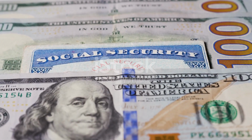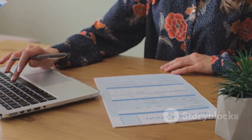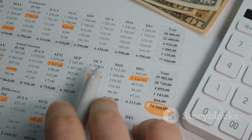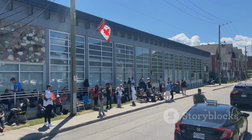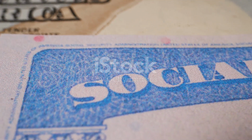Your social insurance number, a key to working in Canada. Before you receive your first paycheck, you'll need to obtain a social insurance number, or SIN. This is a 9-digit number that's unique to you. It's issued by the Canadian government and is essential for working in Canada, filing taxes, and accessing government programs and benefits. Think of your SIN as your financial fingerprint in Canada.